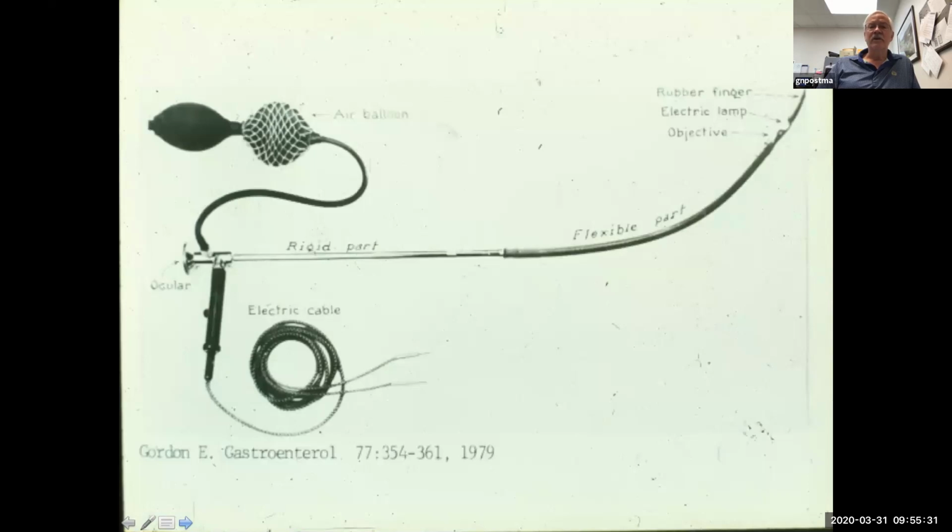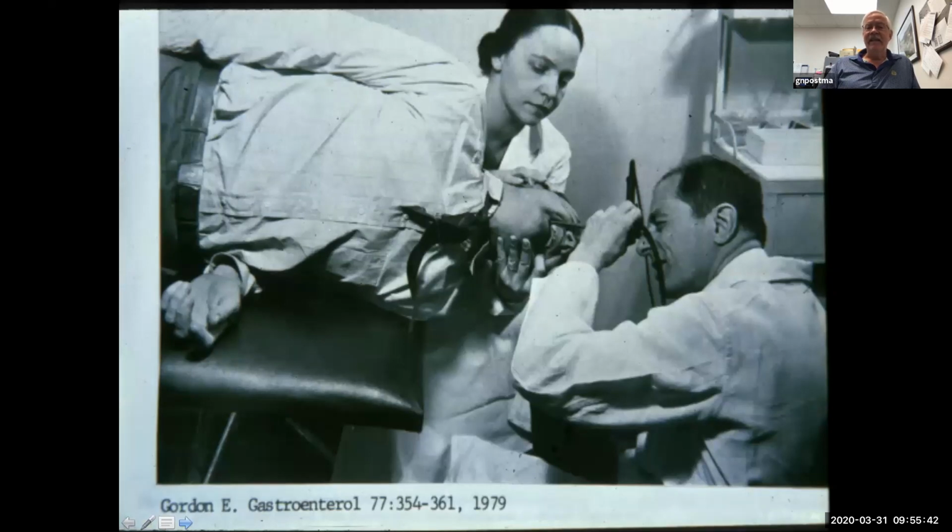Here's a picture of Dr. Hirschowitz. A lot of cool instruments. This is a really nice instrument, half rigid, half flexible. Be a lot of fun to play with that, with a hand air insufflator. I get a kick out of this. This is a rigid scope. You know, as an otolaryngologist, I love the fact that the patient still has his tie on despite undergoing this procedure. That's formality.